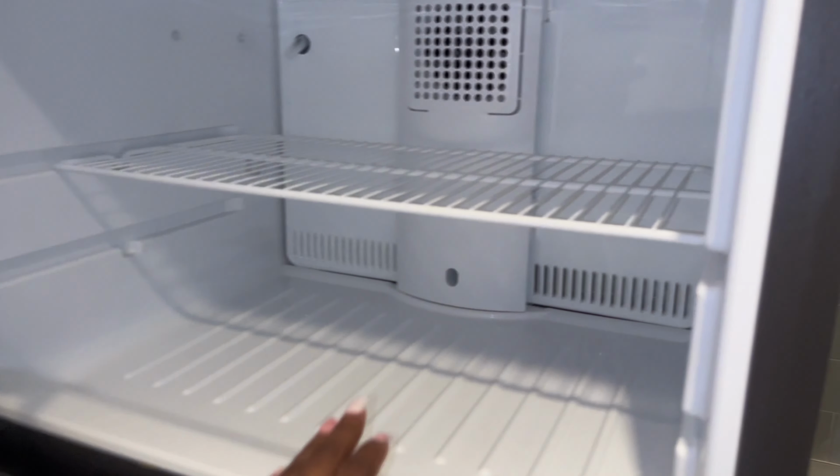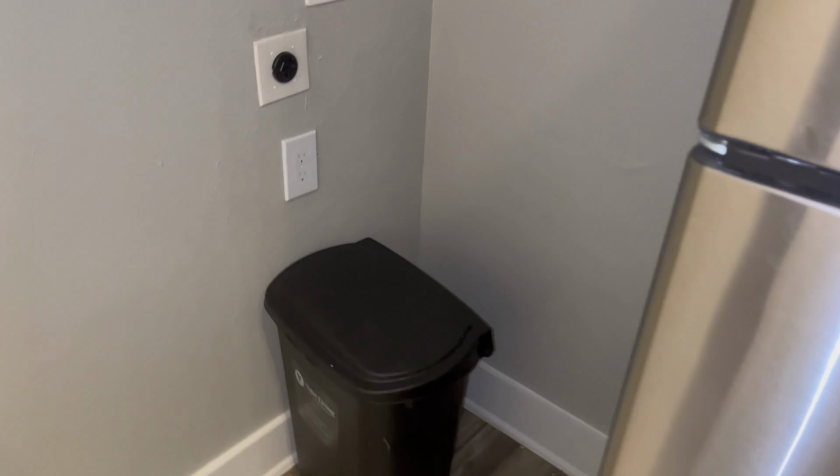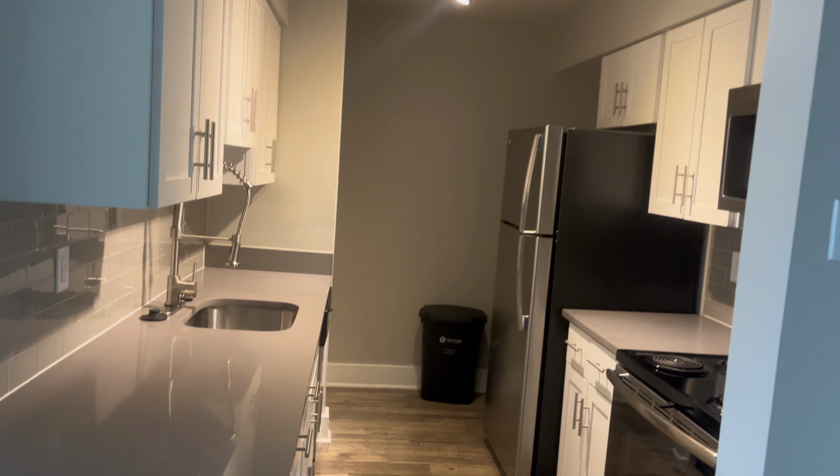Refrigerator, it's already plugged up and turned on. Okay, so this is where the stackable washer and dryer connection is gonna go, like on the side of the refrigerator. This is a valet trash can, cause we gonna have valet trash, just sit the trash outside the door. Okay, so yeah, like I said, that's the overview of the kitchen.